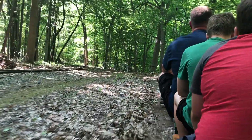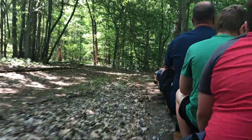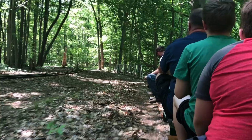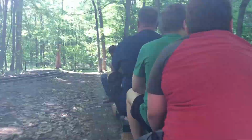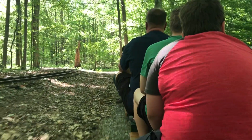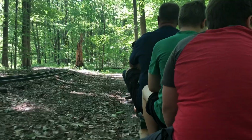Here, we approach the first of many bridges along the route. You can just catch a glimpse of the front of the Gevo as we round the bend. This bridge only has a guardrail on one side because there's only water on one side. You can also see the 2 and 3 foot gauge track snake away into the forest while the miniature gauge takes a different route.